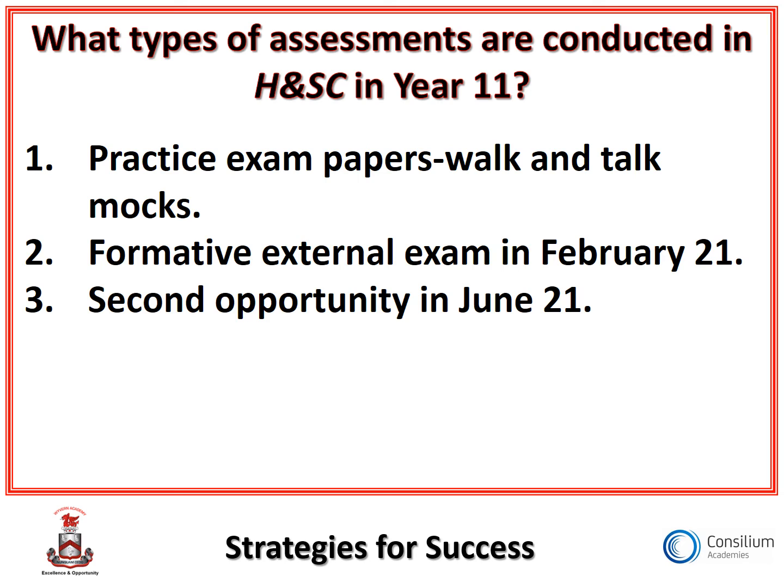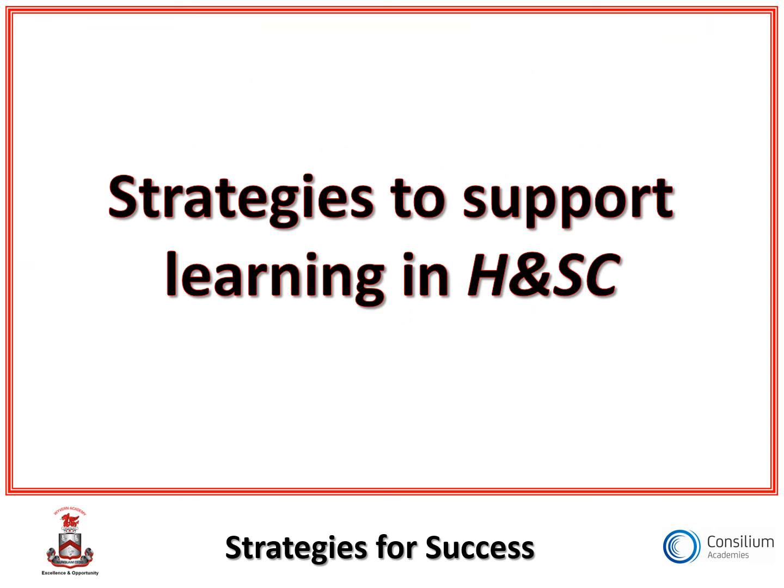Formative assessment, as I've mentioned, is in February, and then if the pupils don't achieve what they need to in February, we can resubmit at school for a second chance in June. If they were to sit both exams, the pupil would receive the highest mark from those exams and retain that towards component 3.